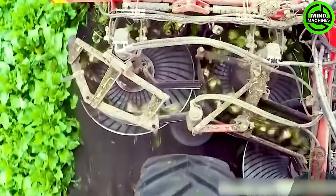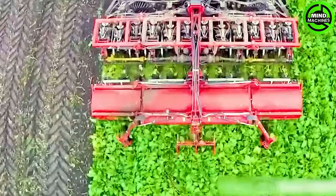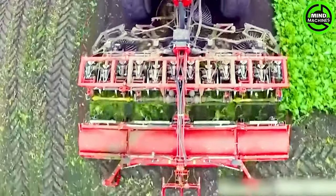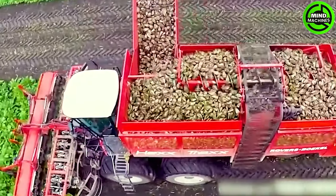This colossal harvester machine is a remarkable marvel, capable of effortlessly handling tons of sugar beets in a short amount of time, surpassing manual methods. Witnessing its incredible efficiency highlights the incredible advancements in agriculture.